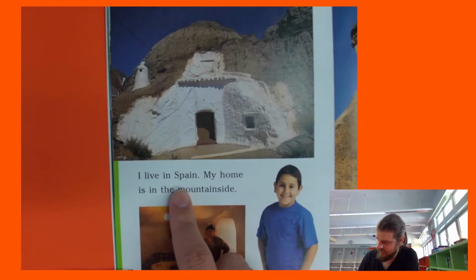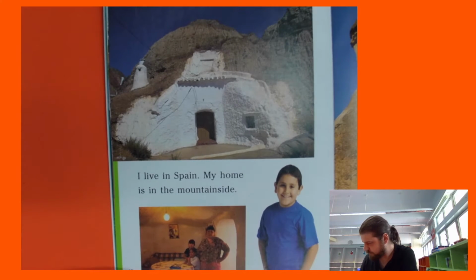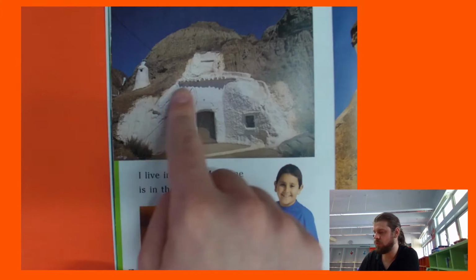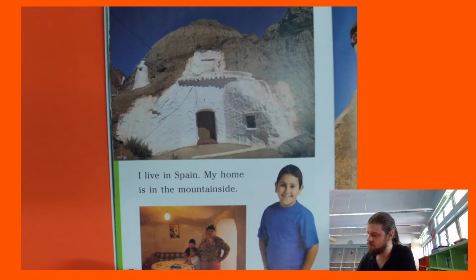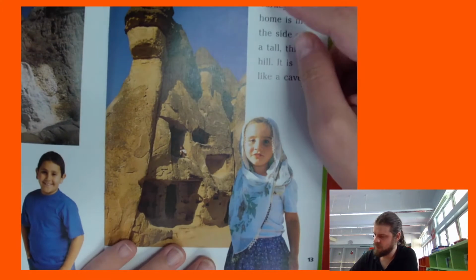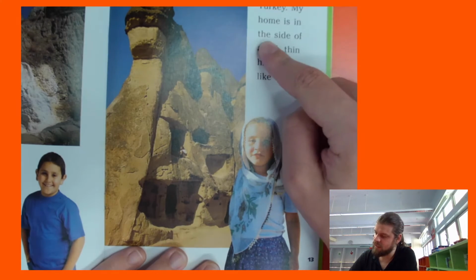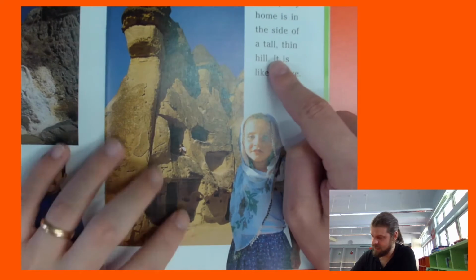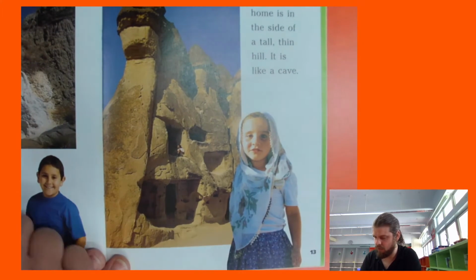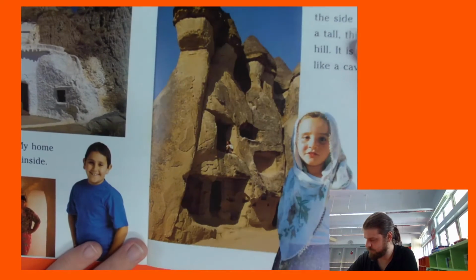"I live in Spain. My home is in the mountainside." Again, I think this is a very old house here. It's very interesting though. Would you like to live in a house in the mountainside? It looks like a cave where they just put a doorway in, doesn't it? This girl says, "I live in Turkey. My home is in the side of a tall, thin hill. It is like a cave." Oh, it's very similar, right? Very similar style of housing here. That's interesting.